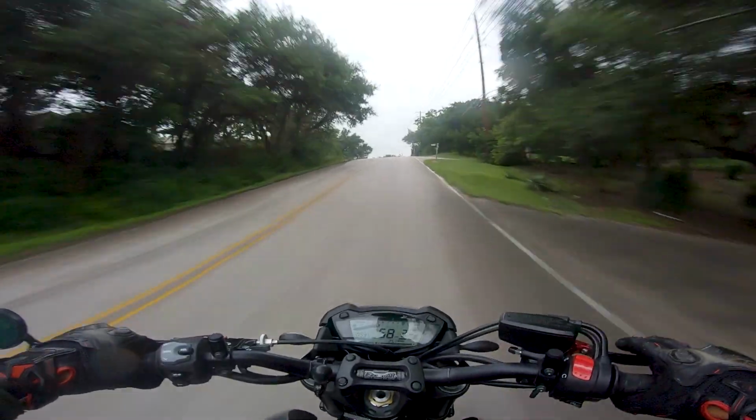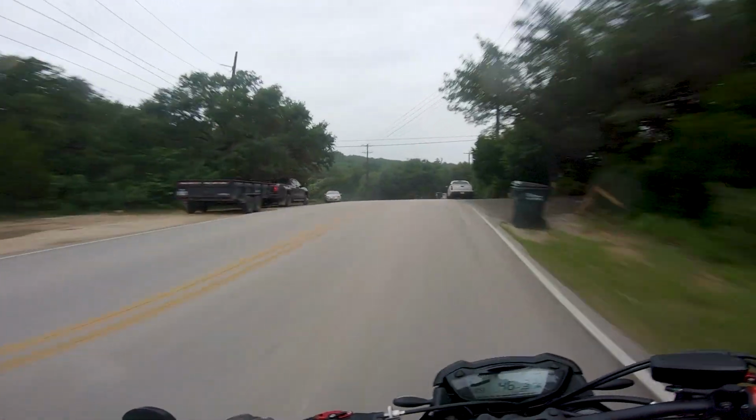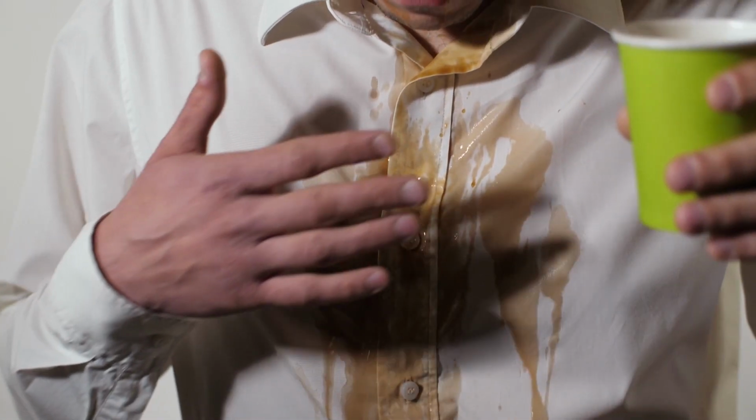You hit a thing on the road and your handlebar starts to wobble, and if your setup is bad enough, it just builds and builds and builds and leads to you becoming a stain on the pavement.